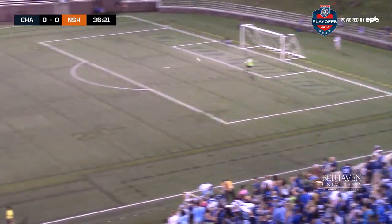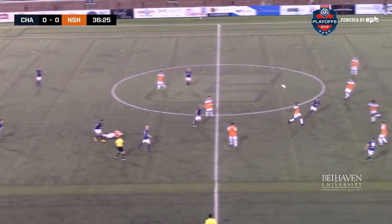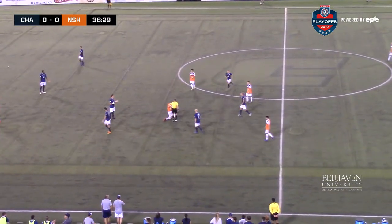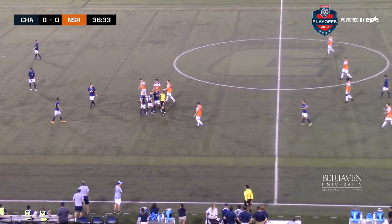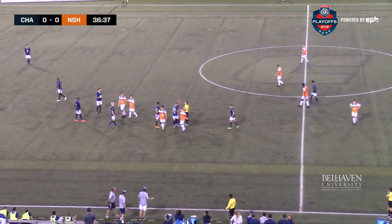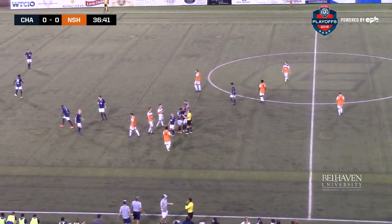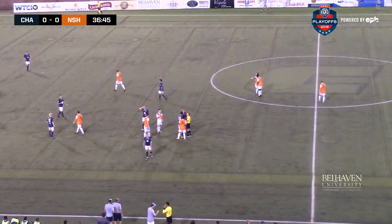But Chattanooga definitely knocking on the door more than Nashville in terms of goal scoring. And Juhaschek penalised there, a foul given for climbing on the back of McNamara from Nashville. Chattanooga players not happy with that. I think it was more of a 50-50 ball than anything aggressive, but the referee sees it differently.